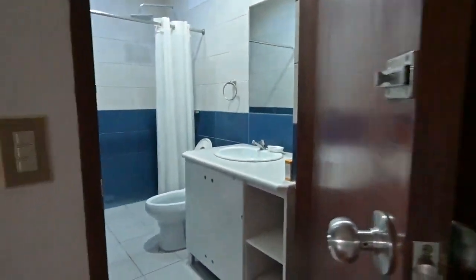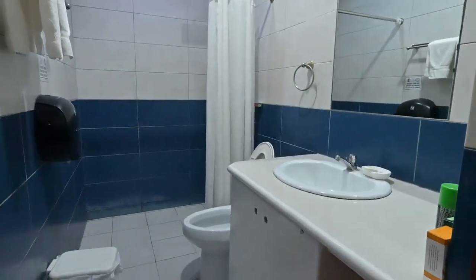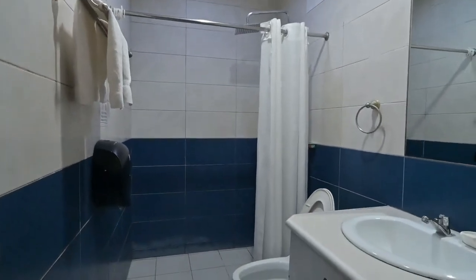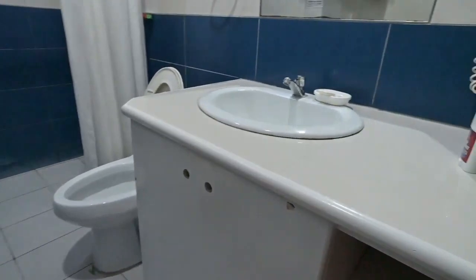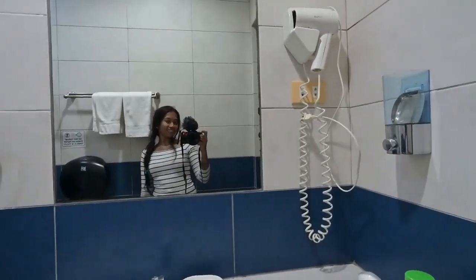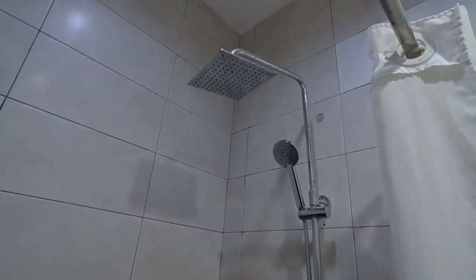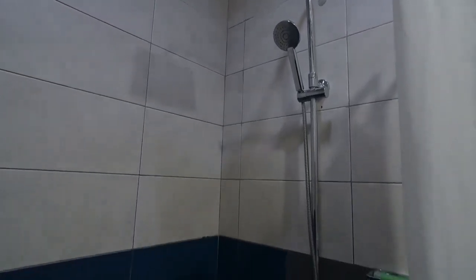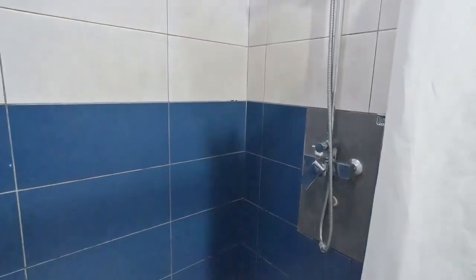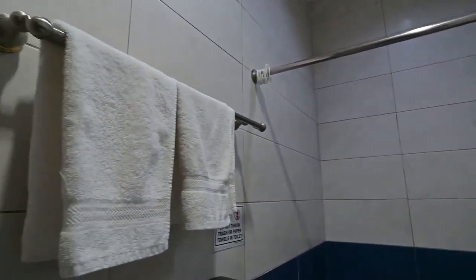Let's look over the CR. Check out the CR. This is the CR. We've got the shower. They also have hot water here, hot and cold shower. Hang your towels.